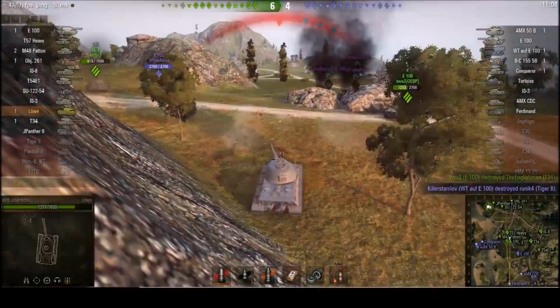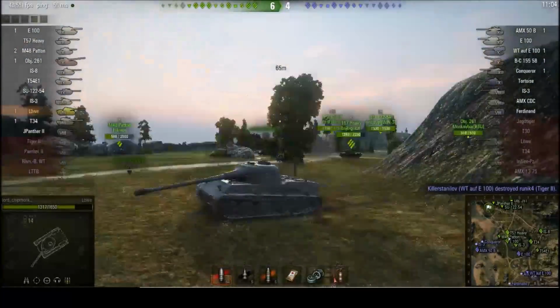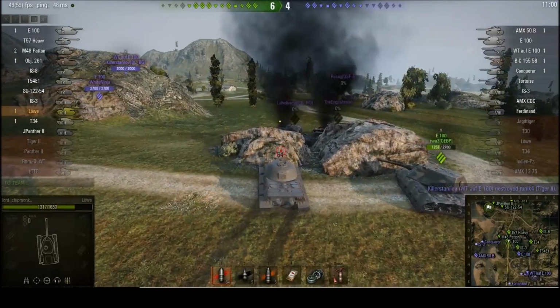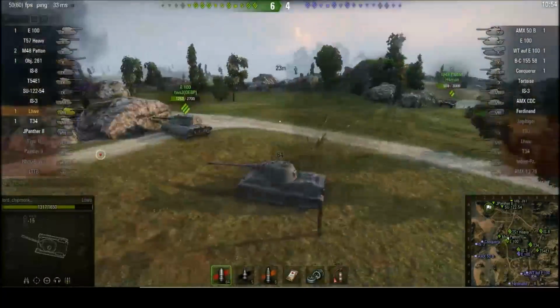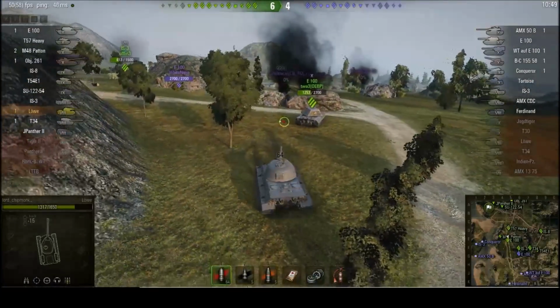Take a blind shot. Maybe it did damage, maybe it didn't. I take a shot from someone in return. Now, looking at how much damage it did, it feels like a 105mm gun. Something around about there, because it did me, what, 330 damage. So that feels like 320 alpha. Maybe the Ferdinand has the stock gun.